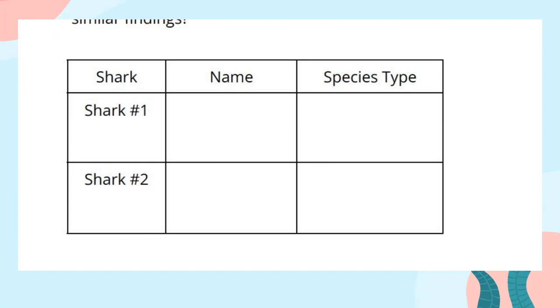That's step one, and that might be the hardest step of the day, but you're going to find Nova Scotia. And then you're going to find two sharks. So I clicked on Betsy. Maybe you want to click on Betsy, but maybe you want to use a different shark. That's okay too. All you have to do is find the shark's name and find what species it is. And to find the species, you don't even have to click.